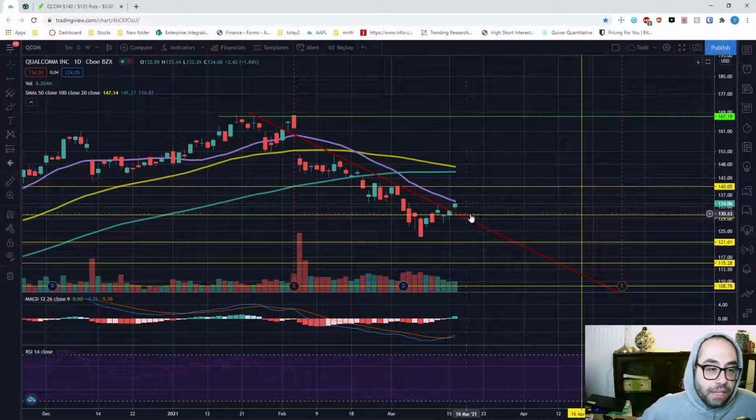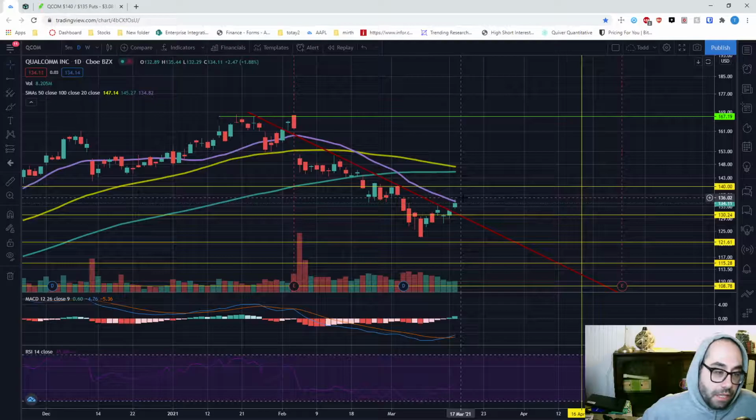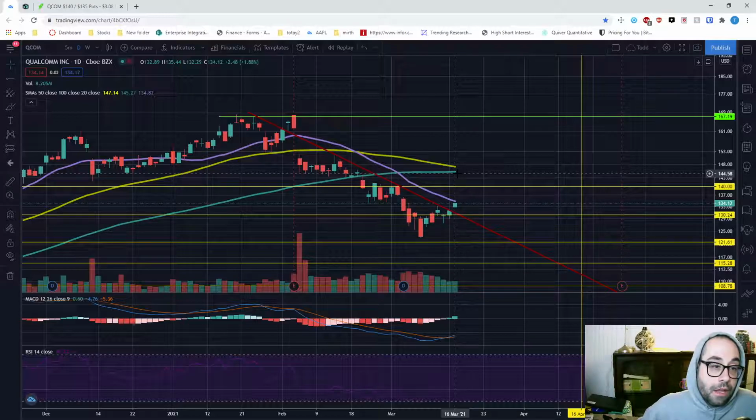Again, 20 days acting as resistance at this point, so I would definitely expect a red day tomorrow to come back down here to this gold line. But we've already broken through this downtrend. And so within the next 2 to 3 days, I would look for a pop over the 20-day, and then we're shooting up again to the 50-day at 145, which is where resistance is.